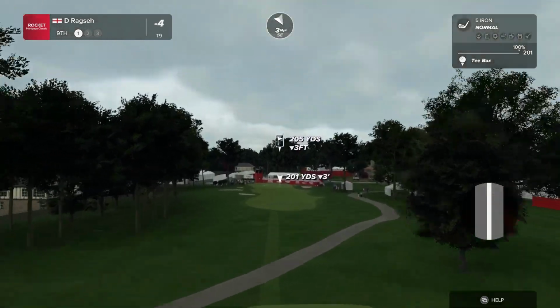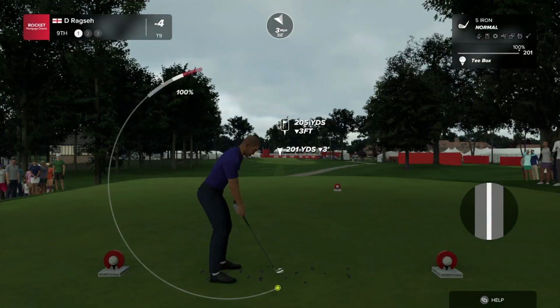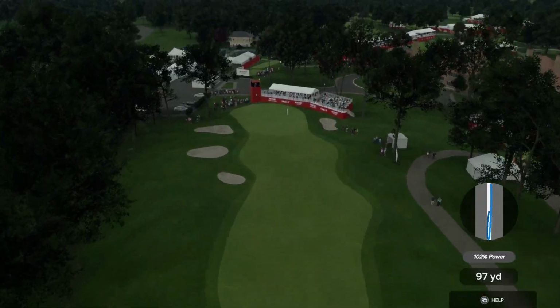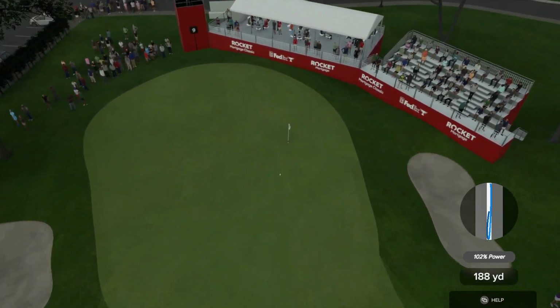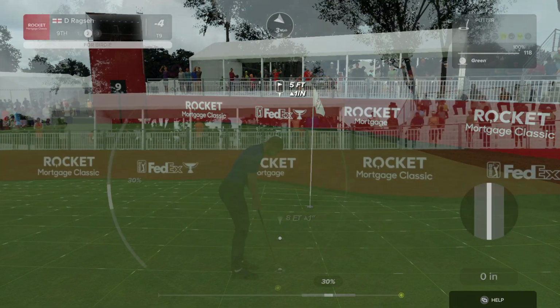The opening 9 finishes with a par 3, Rich, around 200 yards. A strong hole indeed. Not much to this green, slightly downhill. Green is fairly flat until you get to the back left portion of it. There it starts running away from you awfully quickly. Anywhere in the right center of the green is a gorgeous tee shot.